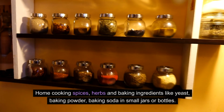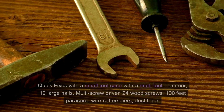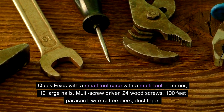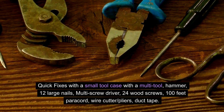Home cooking spices, herbs and baking ingredients like yeast, baking powder, baking soda in small jars or bottles. Quick fixes with a small tool case with a multi-tool, hammer, 12 large nails, multi-screwdriver, 24 wood screws, 100 feet paracord, wire cutter/pliers, duct tape.